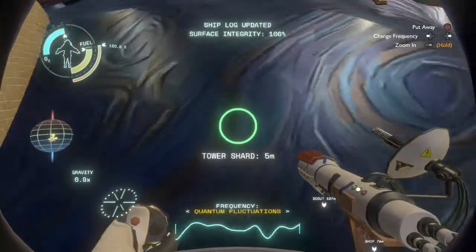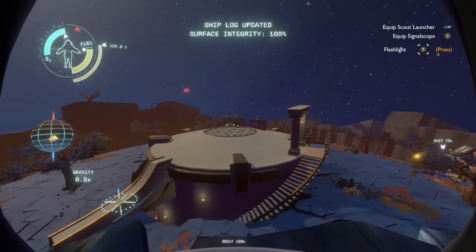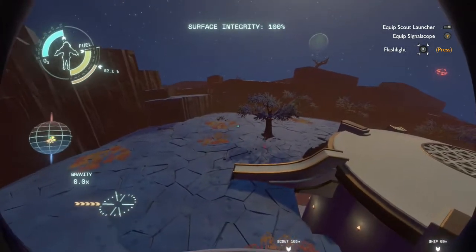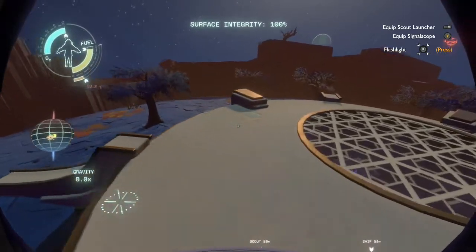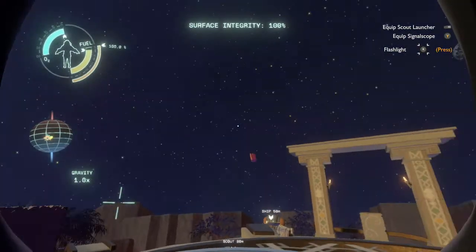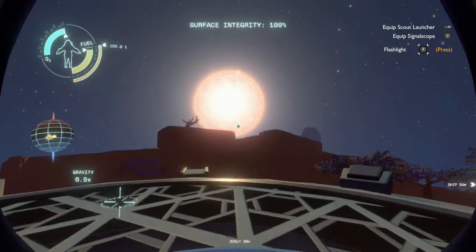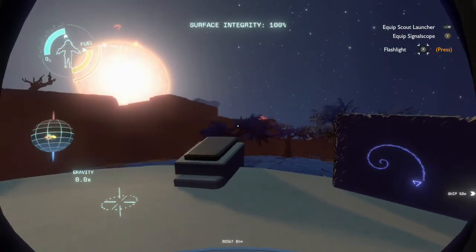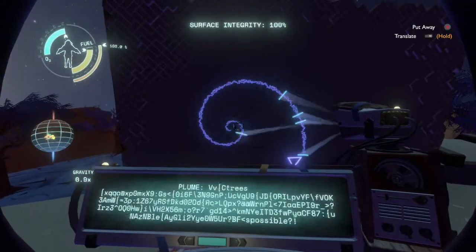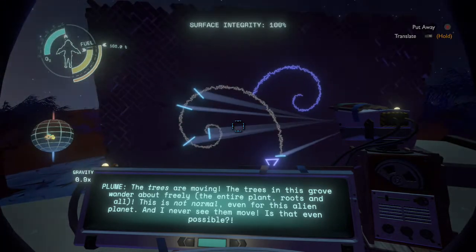You know, it's kind of interesting, because the quantum moon, from everything that I know, is, like, just like a gas ball, really. It's not like a stable object or anything like that, so I'm not quite sure how the shards and the quantum moon are related. The trees are moving.